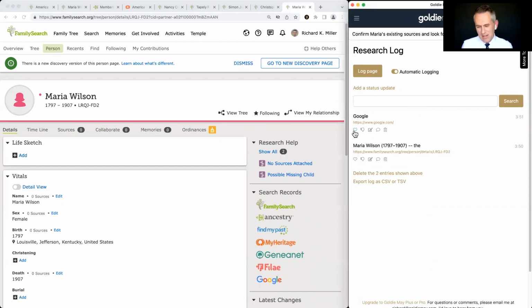And then the metadata, there's some options here to like a page or dislike a page. Why would you dislike a page? Maybe that's a negative result. So, if you accidentally log something you don't want to log, like you switched over to check your email or something, and you didn't realize your log was on, you can delete that from your log. But it's often helpful to keep something that was a negative result.